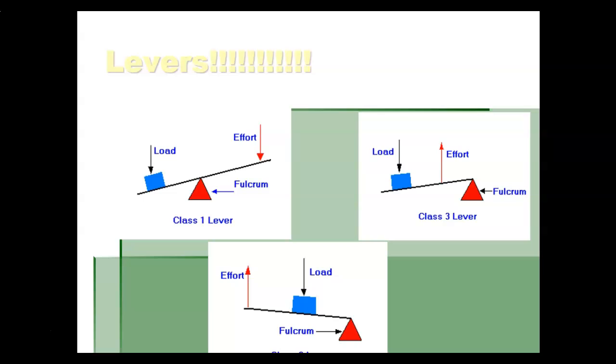So here's the different levers. First class lever, fulcrum somewhere between the load and the effort. Second class levers, the fulcrum's on the end and the load's between you and the effort. And then a third class lever, you have the fulcrum, the effort, and then the load out here.